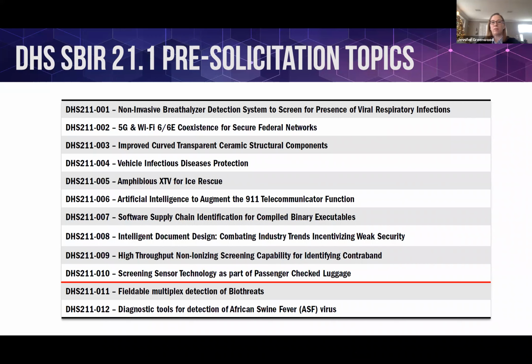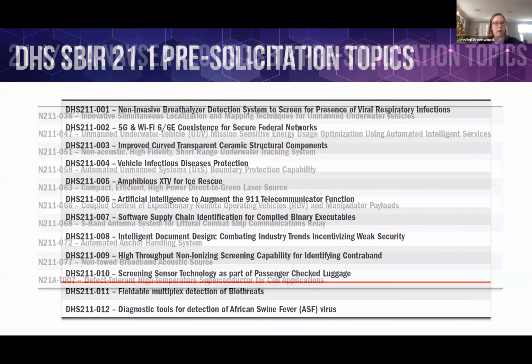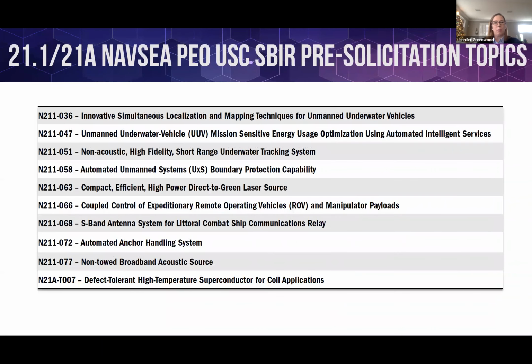Sure. Our pre-release just opened yesterday, so we're just getting started. Right now we're in a special pre-release for the Navy. The DoD will actually do their pre-release on the 8th. So our pre-release is going to run from now until the 8th of January, I believe, and I have those dates on a slide in here for sure. But yeah, we're just getting started.